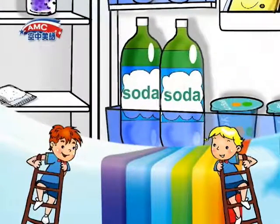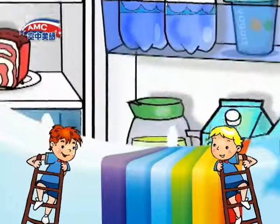Soda. Soda. Let's get some orange soda for the children's party tomorrow.